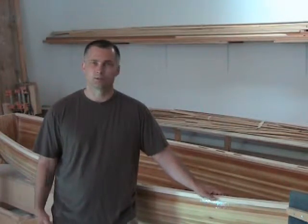I also mill the lumber for do-it-yourselfers, the home boat builder. Some of the lumber would be like the Western red cedar strips or Eastern yellow cedar strips, as well as the hardwood trim like gunwales and decks. I also have canoe seats, and other products like that, including paddles.